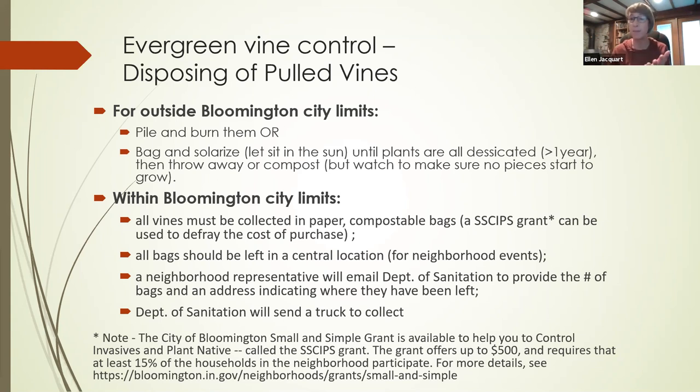So be aware that you should not just put the winter creeper vines back down on the ground, because they will surely root and start growing again.